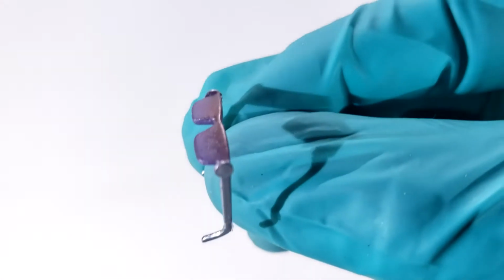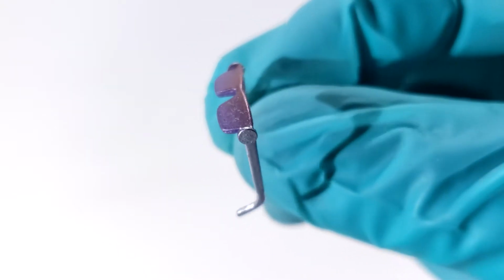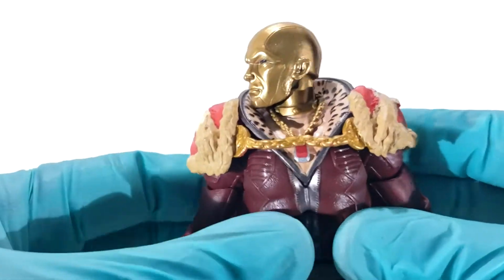Sunglasses are beautiful. Everything is beautiful on this guy. So let me take a couple of pictures. You guys let me know what you think, and I'll be right back.